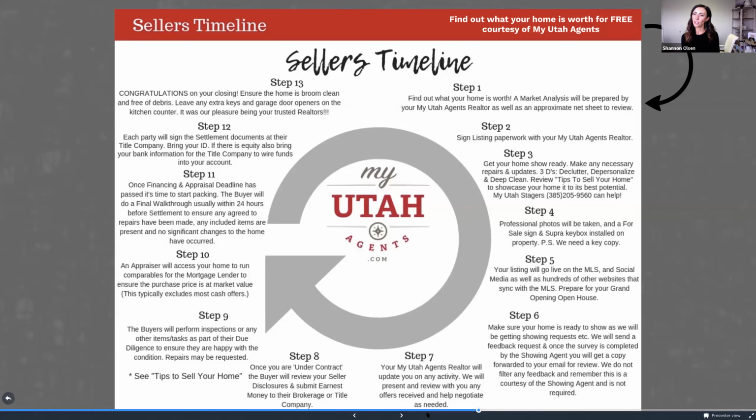Then we're going to do professional photography, put a nice reflective sign out front with a really nice sign post, because we don't want your home to look cheap and we don't want you to look like you went with a cheap brokerage. We also put a super key box out front so we can track any and all showings by professional realtors. Also, appraisers and inspectors have access to those key boxes so we can track anybody and everybody in real time that's gone through your home.